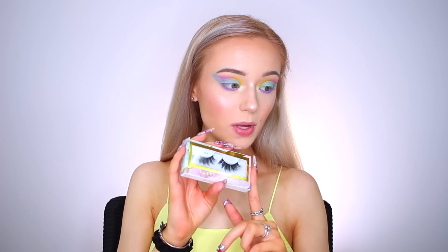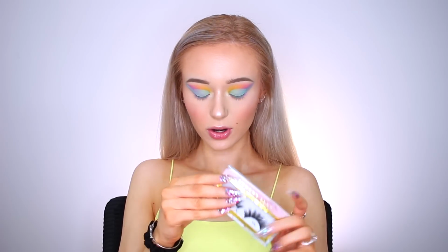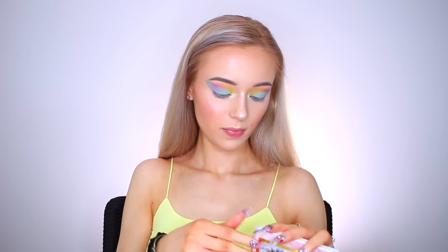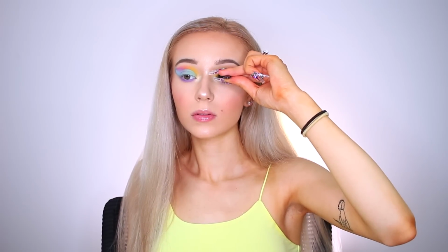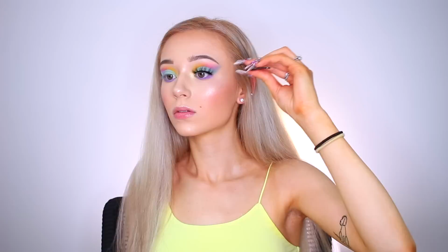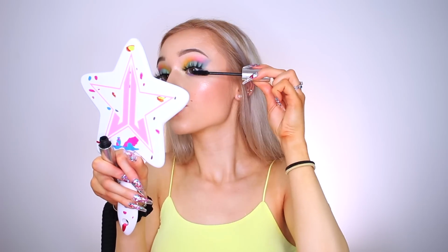Next I'm going to be applying the lashes, and the ones I'm wearing today are Tati lashes in the style TL3. These are a brand new pair, so I'm gonna have to cut these to fit my eye. I love opening a brand new box of lashes. Okay, and then for mascara, I'm using Milk Makeup Kush Mascara. This is my all-time favorite mascara.